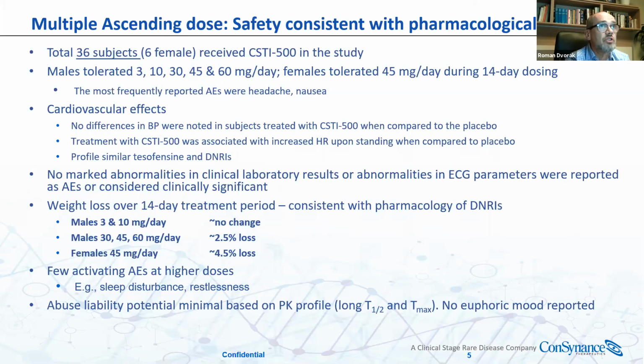The cardiovascular effects, which are a very important safety concern in this class of drugs, were quite modest. There was actually no difference in blood pressure in subjects treated with CSTI 500 compared to placebo. The treatment with the drug was associated with a small increase in heart rate upon standing when compared to placebo. And overall, the profile was quite similar to tesofensine and other drugs of this class. There were no marked abnormalities in clinical labs or ECGs.